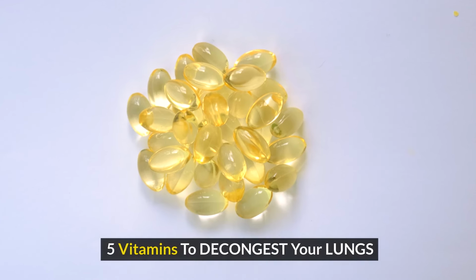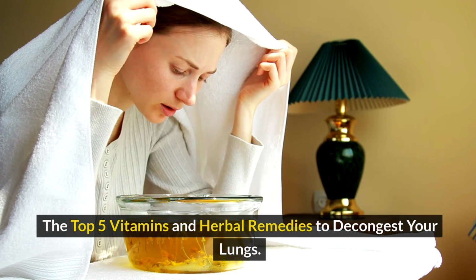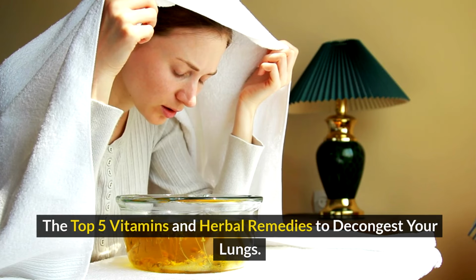5 vitamins to decongest your lungs. The top 5 vitamins and herbal remedies to decongest your lungs.